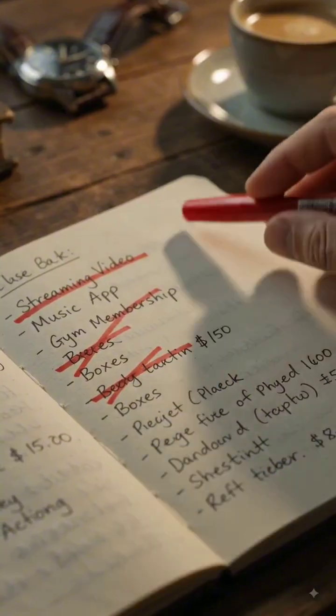Lesson 4. Subscriptions are the easiest hidden leak to fix because you're not giving anything up in the moment you cancel them. Go check your bank statement right now for any charge you don't immediately recognize. That single habit alone can save you real money.